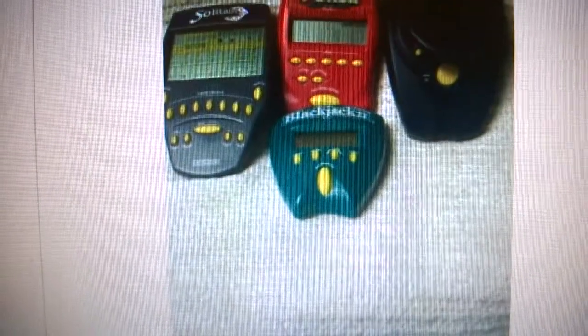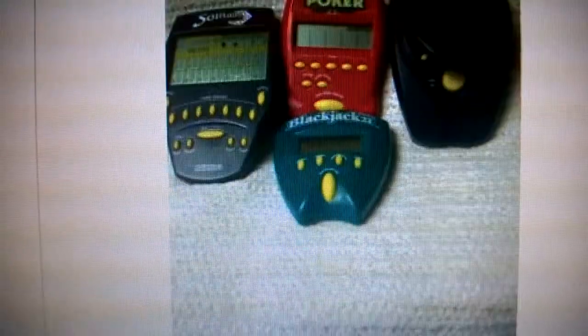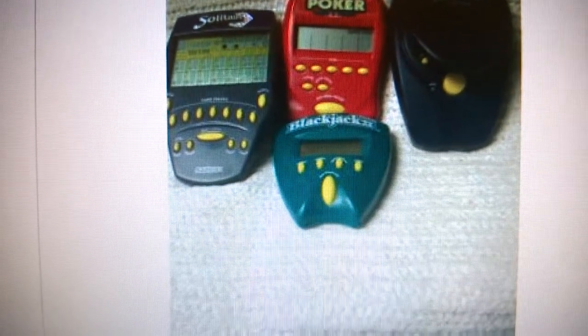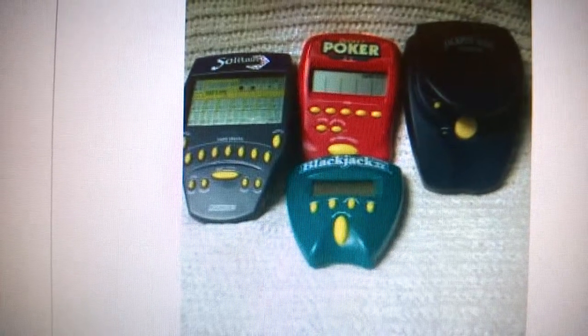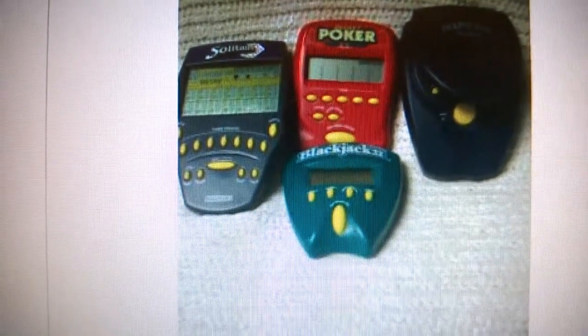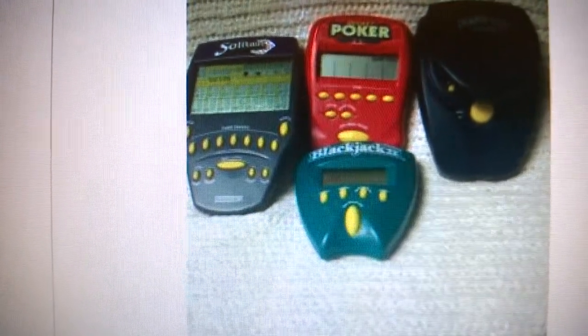Here's some of my games that I sold for $17. These aren't as good as they used to be. The market got saturated with them and they don't sell very good anymore. But anytime I see them for like 50 cents, I'll pick them up. So let's see, 51, 52, $2. I made $17 out of $2. That's all right.